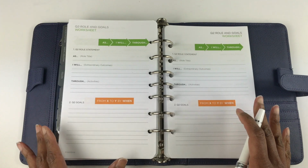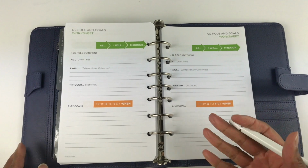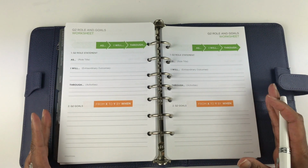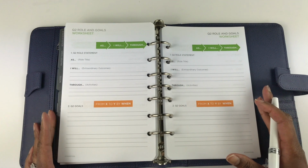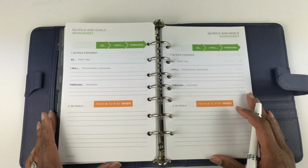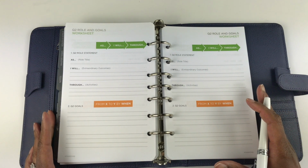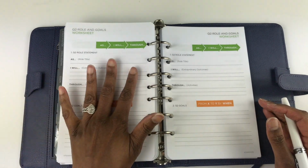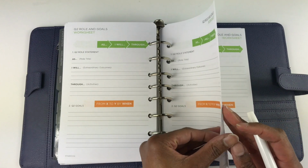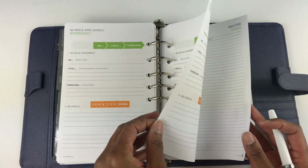Something similar to this is in the starter pack, but I really like the format of this. This gives you enough room to write. I feel like some of their forms sometimes don't give you enough room to write everything, so what I normally do is go to the computer and type up what I want to write. But this actually has a nice clean format where I really think it will be beneficial. For this worksheet, you get 10 of them, which I feel is very, very generous. So you can basically write 10 goals with these worksheets.